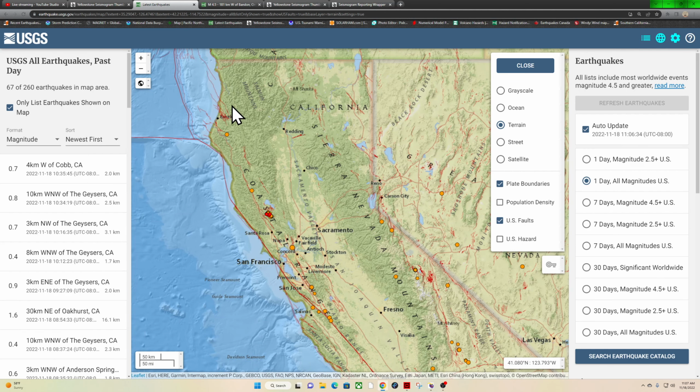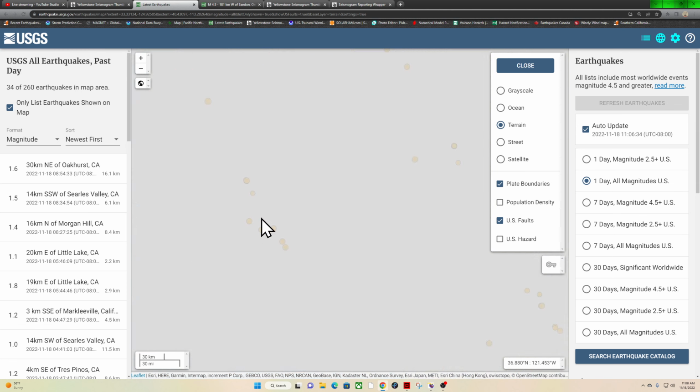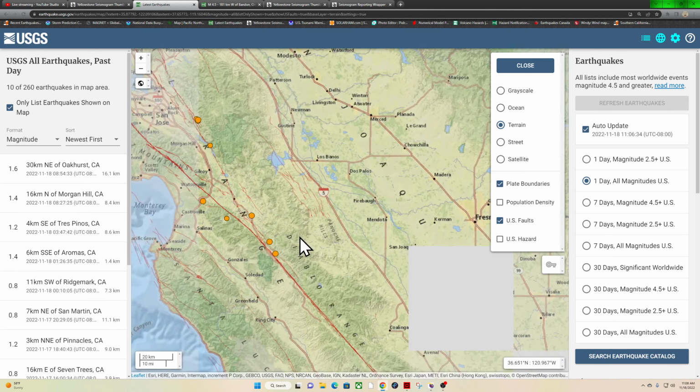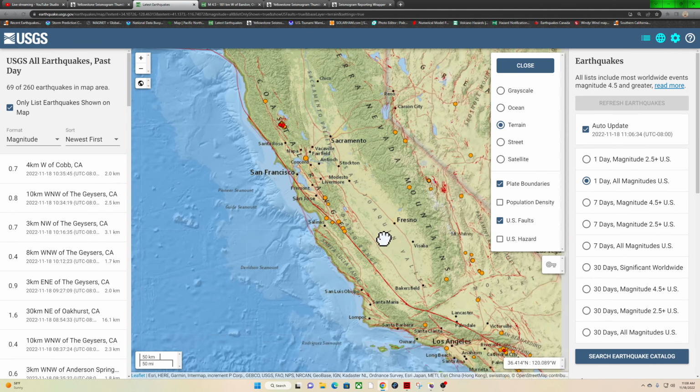Northern California right now, pretty quiet. A little bit of activity around the Clear Lake Volcanic Field and the Bay Area. Looks pretty quiet as well until you get down here off of the Calaveras Fault Zone and the interchange here between the plate boundary and these little fault systems here. A little bit of movement today, nothing big. A couple small microquakes across the area.